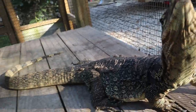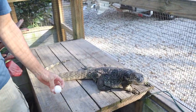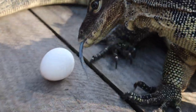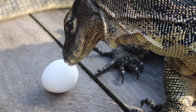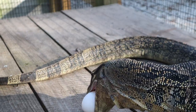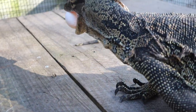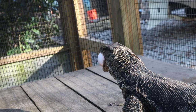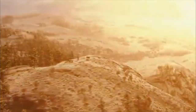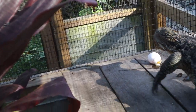So she laid eggs about 30 days ago. So we're going to see if she wants to grab one of these. Nah, she always wants food. Oh my goodness. Should she just swallow that whole thing, or is she going to crack it first? Sometimes she'll get the whole thing down. She throws the egg a lot and cracks it. It's almost like she's doing it on purpose. She wants the extra flavor. She's throwing it to break it so she can get it down easier. So intelligent, man.